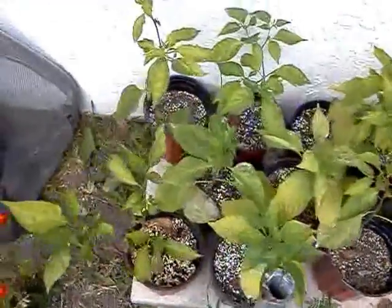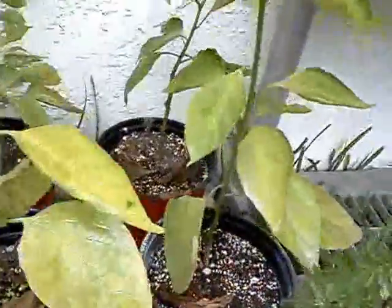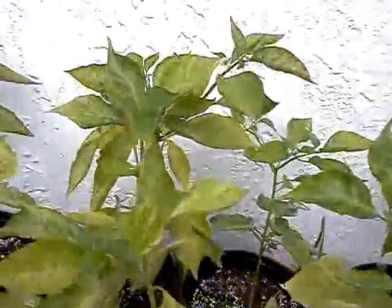This is an F2 plant. I think it's a mix between a scorpion and a boot. But we'll see. They haven't potted up yet. But they're showing some flowers.